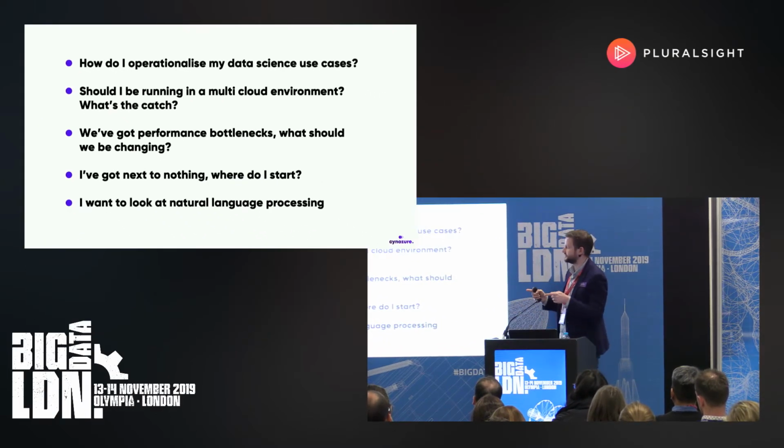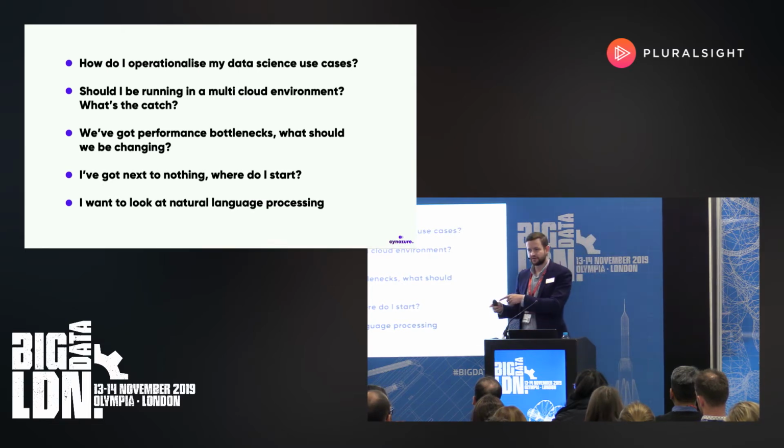So there's loads and loads of things to consider around just a simple use case that, if you actually pick it apart, will really help you understand where you might need to be going, what you actually want to achieve, what the business use case looks like for that.